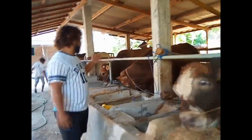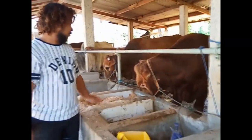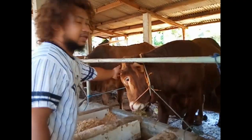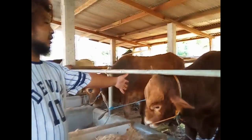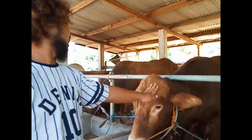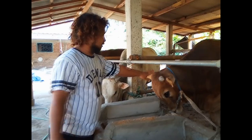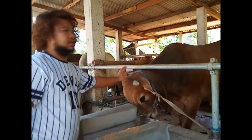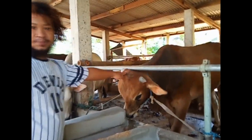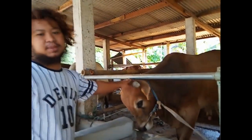And my second cow, his name is Tayo. He is Limousin full blood. Cows like this usually come from France. And the next one, his name is Naruto. He is originally from Indonesia. He is a Madura cow, and this is a full blood Madura cow.